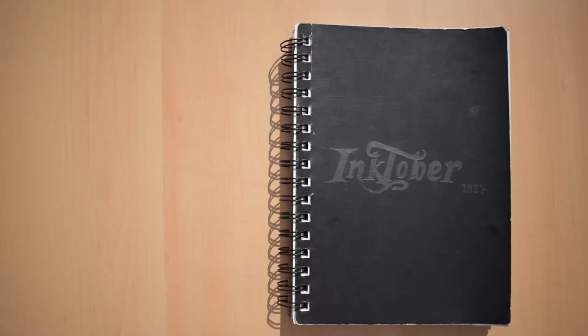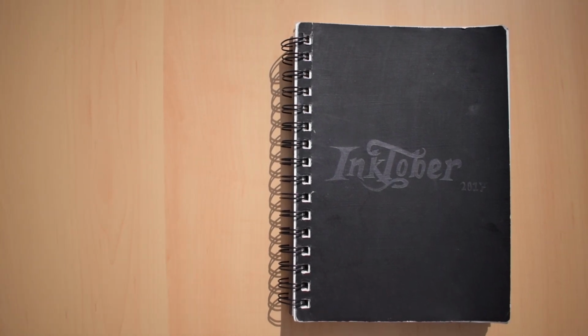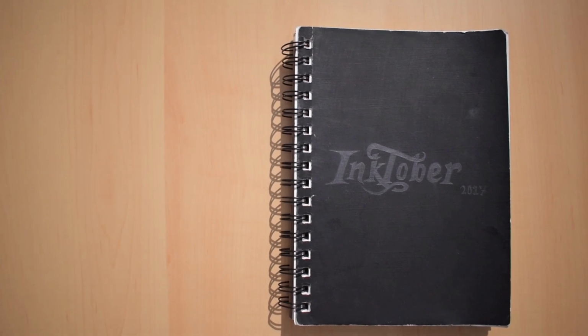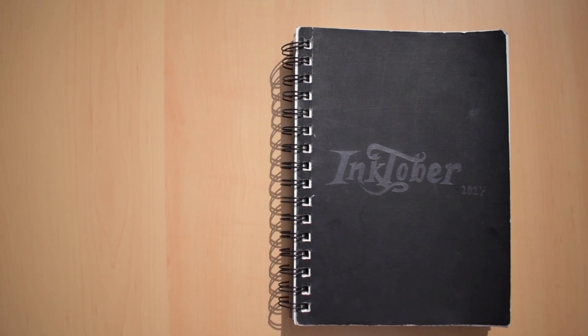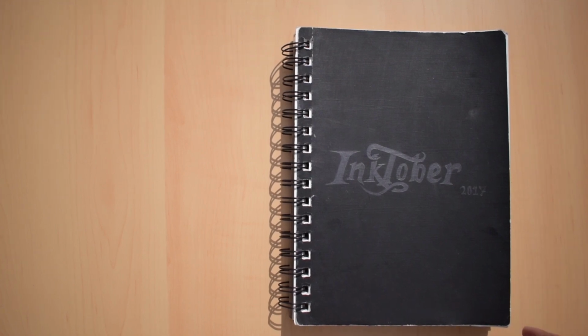Hey guys, today I'm going to be flipping through my Inktober 2017 sketchbook. Over the next couple weeks I'm going to go through my 2018 and my 2019 one, so stay tuned for those. They do get better as the years go by. This one is the very first one that I ever did, so don't judge it too harshly. It gets better as the years go by, but let's get into this one.